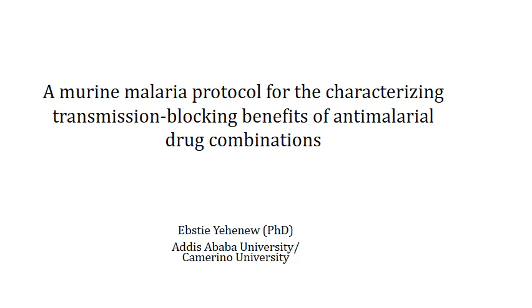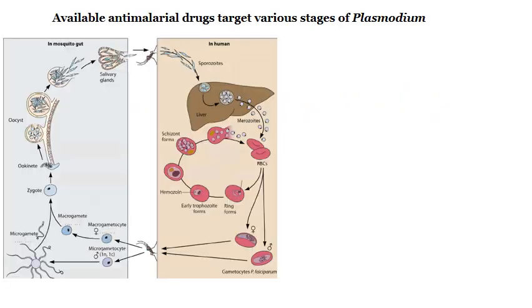Okay, my name is Ebstie. I was a PhD student at the University of Camerino. So I'm going to present you part of my thesis, which is focused on the malaria protocol for characterizing the transmission blocking benefit of anti-malarials with the artemisinins.